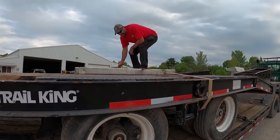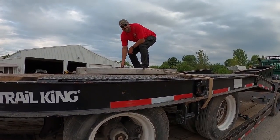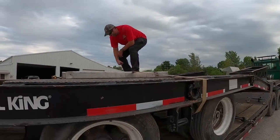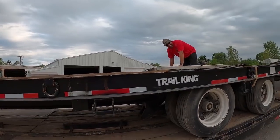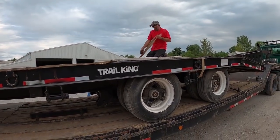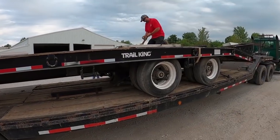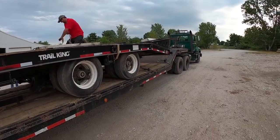We'll see if he does it. Yeah, that ain't gonna go nowhere. We had him puzzled for a minute, like, what the heck are you talking about? Yeah, that ain't gonna go nowhere.